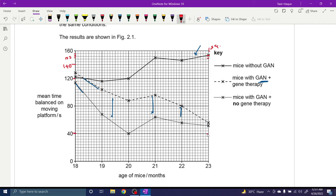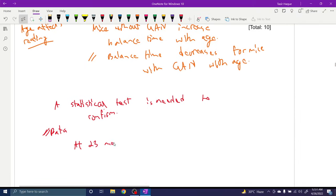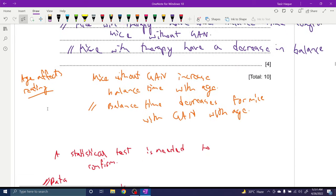And what about the one with therapy? This is 40, right? So 44, 48, 50, 52, 54, 56. It's at 56. So at 23 months, mice without GN were at 154 seconds, and mice with GN plus therapy were at 56 seconds. What about mice with GN without therapy? It was just a bit below. It was at 52 seconds, right? One box below.